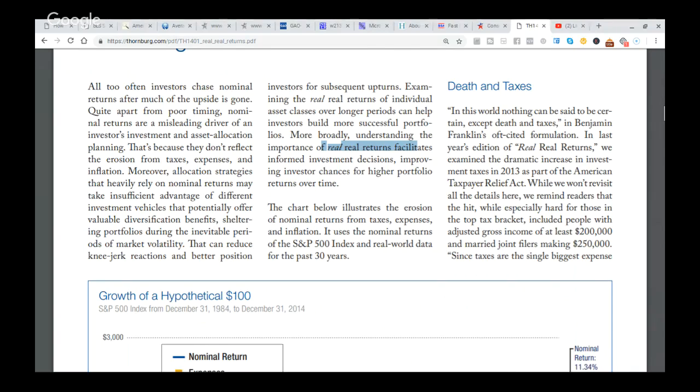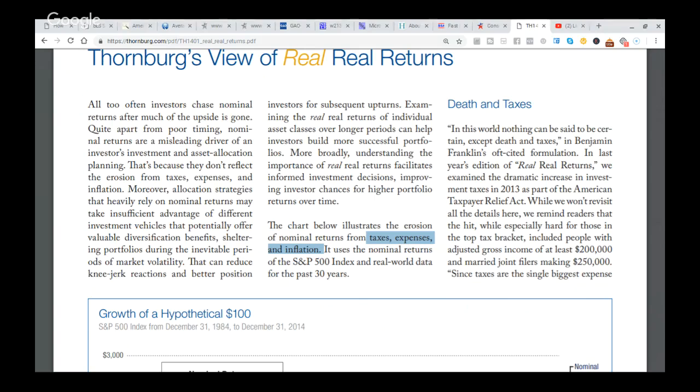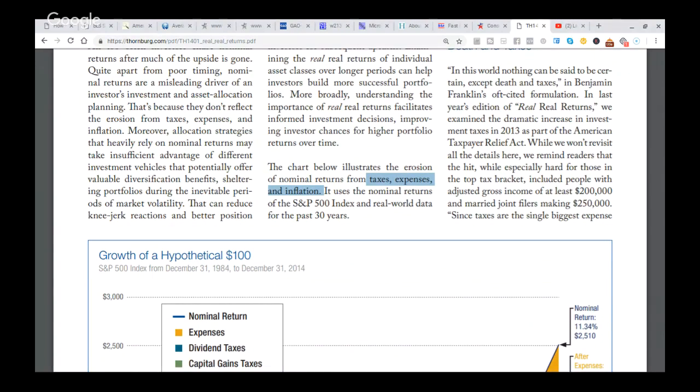The chart below illustrates the erosion of nominal returns from taxes, expenses, and inflation. TEI. I've got to think about how you say that. TEI. It uses the nominal returns of the S&P 500 and real-world data of the last 30 years. Again, this is back in the end of 2014. Death and taxes. In this world, nothing can be said to be certain except death and taxes, says Ben Franklin. In last year's edition of Real Returns, we examined the dramatic increase in investment taxes in 2013 as part of the American Taxpayer Relief Act.